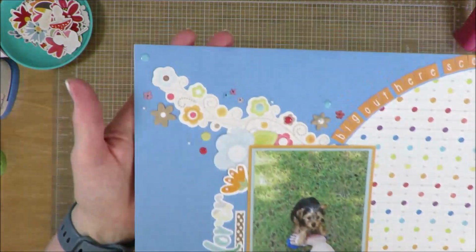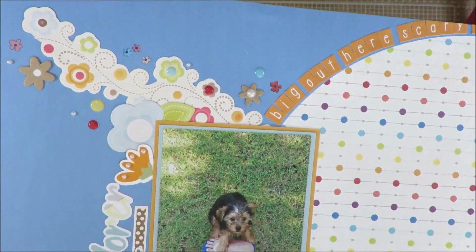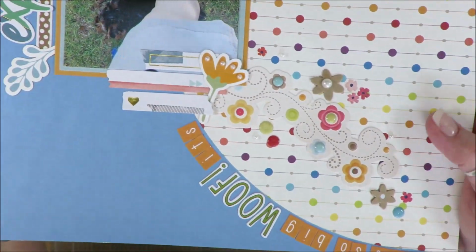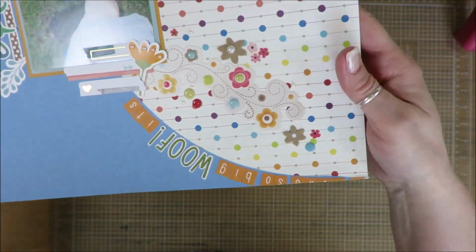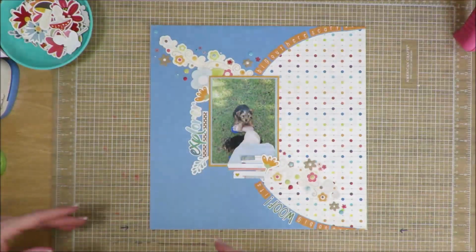Anywho, I am done with this layout. Another one ready for the album. I will show you close-ups of the clusters at the end of the video if you're interested. Stick around for that. Hopefully I will have my journaling on there by then.